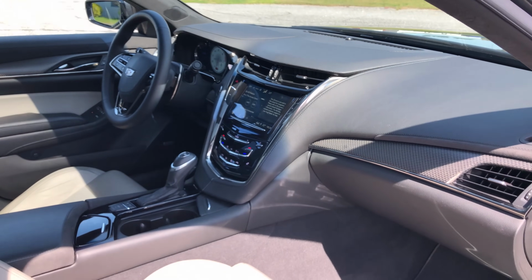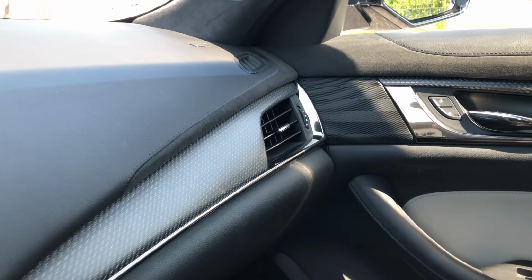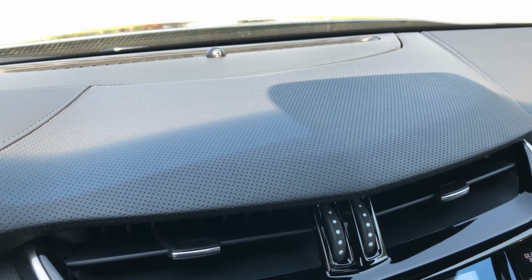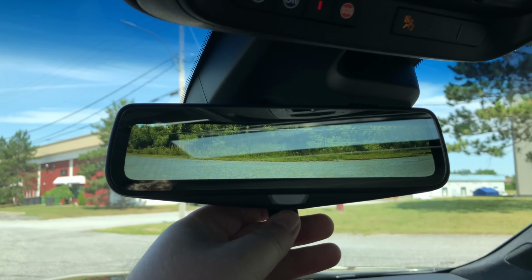Now again, like the Cadillac CT6, we find that there's a lot of different materials in here. You have perforated leather up top with more leather around the sides, carbon fiber, and suede. So if you're not somebody who likes to have multiple different kinds of interior trim pieces, then you might not like the interior that much. You do have GM's excellent head-up display and that camera mirror system that we've seen on other models.